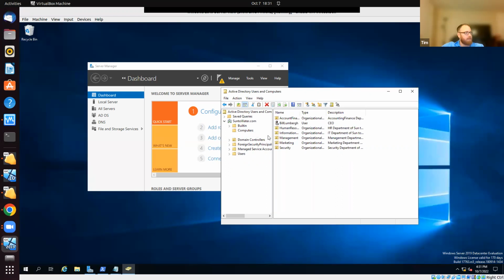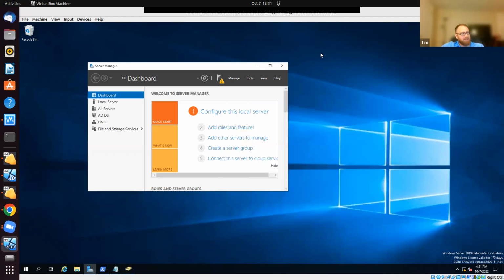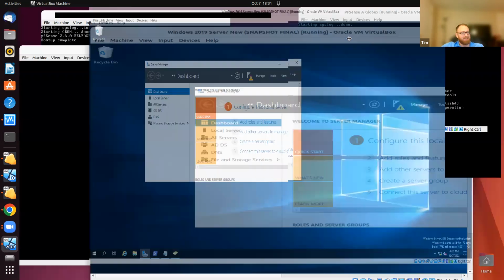Okay, so all right, yeah, here we go. So yeah, here are the different organizational units, the 4 different departments that we had. And then you can see the names that we added to it, like IT. So yeah, these are all the users that we added from the script. Okay, and then I guess that's a demonstration of our troubleshooting abilities as well.